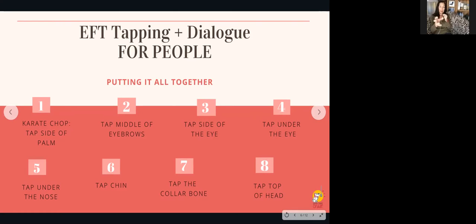So what I would do is set up all of these points. I would go through all of my feelings on it. We would do the setup phrase of, "Even though I'm upset about this," and I'll go more specifically. Then the first point is inside of the eye. The next point is outside of the eye. Then under the eye, under the nose, under the lips, the collarbone, and then the top of the head. So those are the points.